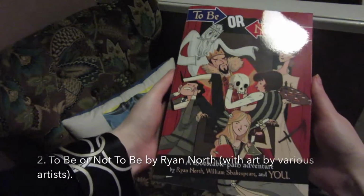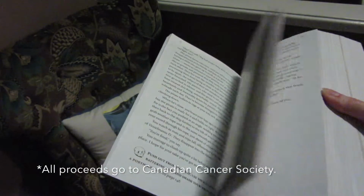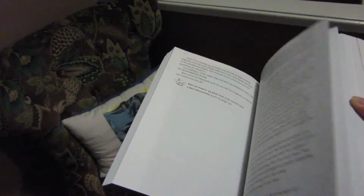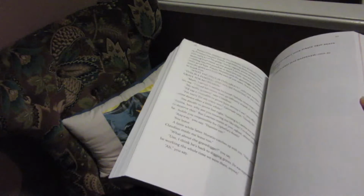Coming in at number 2 is a book that never gets old. To Be or Not to Be, a Choose Your Own Adventure book. This book was by Ryan North, and it is amazing and fantastic. The cover is by Noelle Stevenson, and inside there's not only illustrations from her, but as you can see from the back, there's work by Kate Beaton, Kate Leth, Emily Carroll.